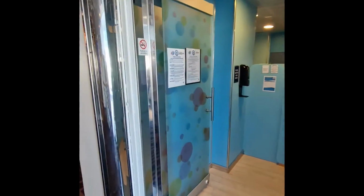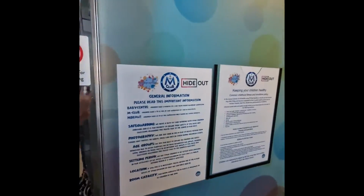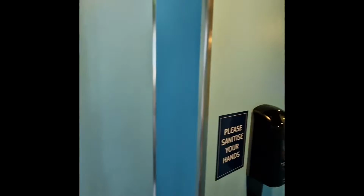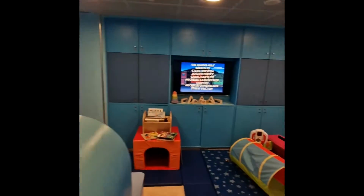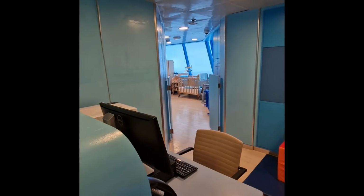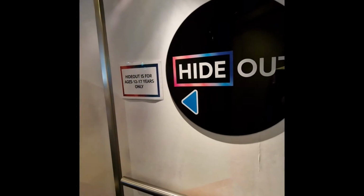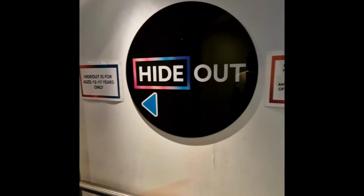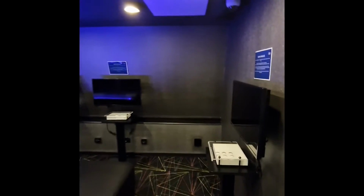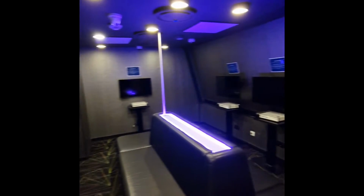Children age 0 to 3. Teenage hideout for ages 12 to 17. There we go, this is all the consoles for the teenagers. We found this on the back of deck 10.